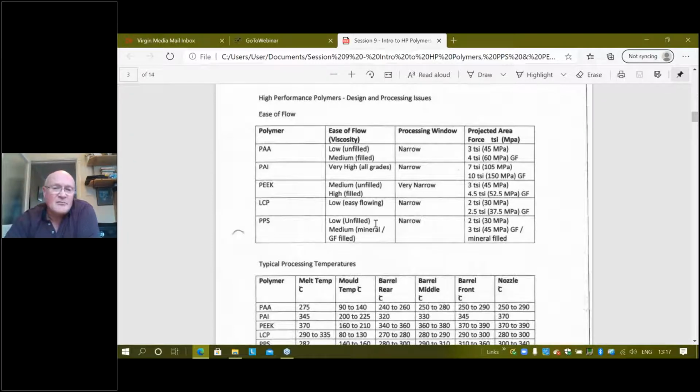PPS, this is really 2 polymers within one, and an unfilled grade fills very easily at around 2 tons per square inch. But a medium mineral filled grade, a medium viscosity grade, still exhibits a narrow processing window, but you're going to have a much higher mold temperature with a filled grade. It'll go from 120 or 140 to more like 160 or 180. The mineral filler also increases the incompressibility of the material, hence the higher clamp force requirement, and your filling speed will have to increase too to avoid premature freeze-off.